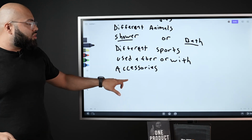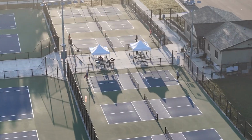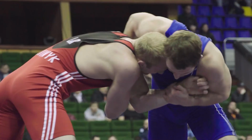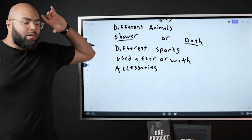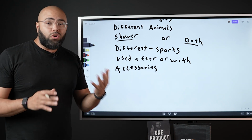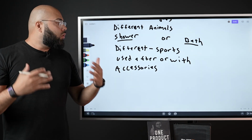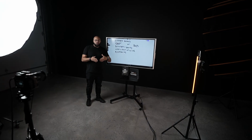Next is going to be different sports. You have baseball, football, basketball, tennis, golf, pickleball, swimming, wrestling, sword fighting, right? You have all these different types of motocross, mountain biking. You have all these different types of sports, and you can go into different verticals, or you can just dive into owning one vertical. Next is used after or with. What is a product that's used after or with?